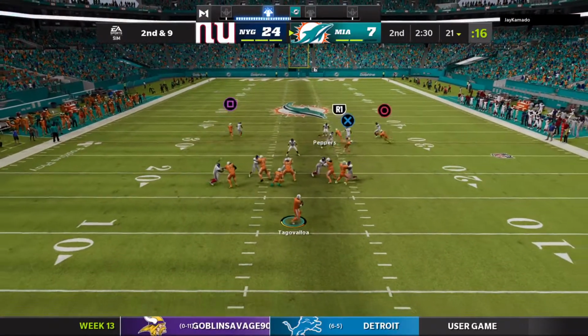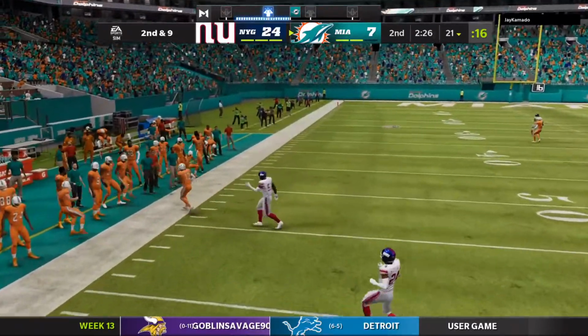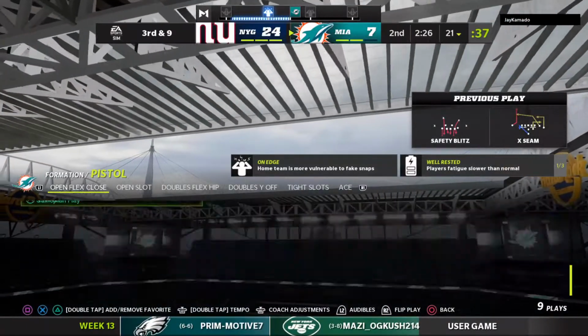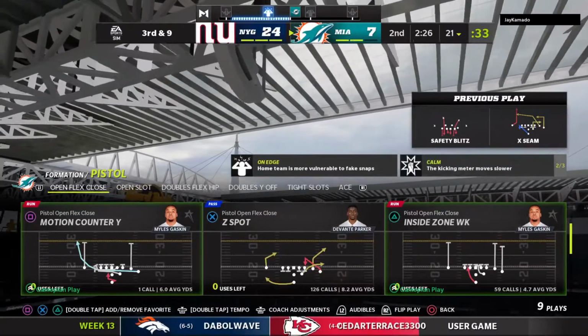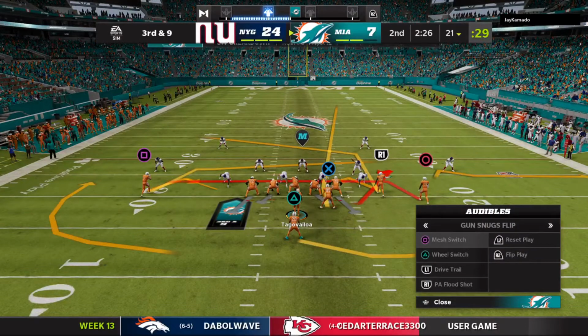On 2nd and 9, Tua. And this one is incomplete. The scoreboard tells a story for him, a little bit bleak, and while it's not quite desperation time yet, it's definitely getting close, but the defense reads the scoreboard as well. They're going to back up and make them really earn it.